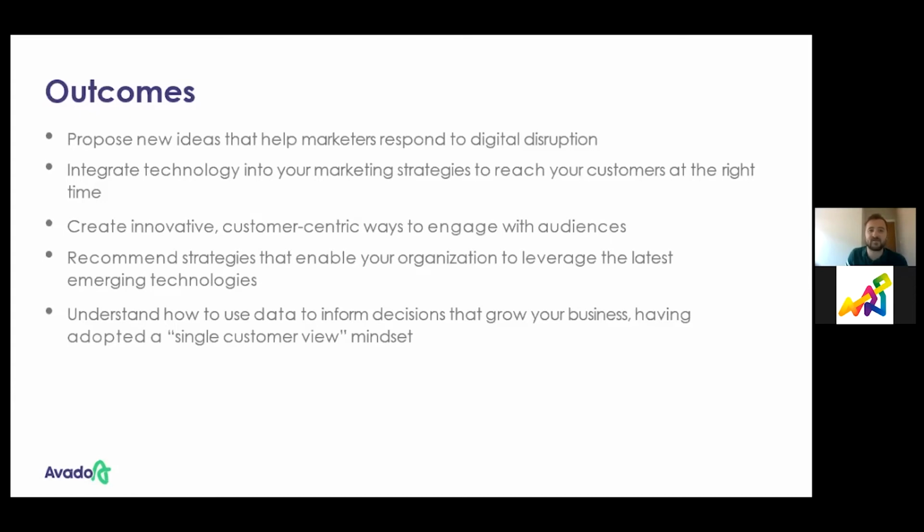How you can integrate different technology into your marketing strategies. So it's about looking at your customers, looking how you can reach them at the right time, understanding a little bit more about their story and your customer's journey as well. Because part of digital marketing is making sure that you do reach those people at that right time.